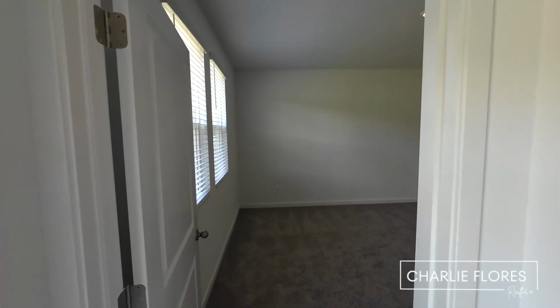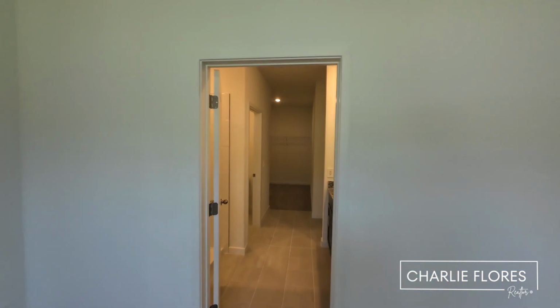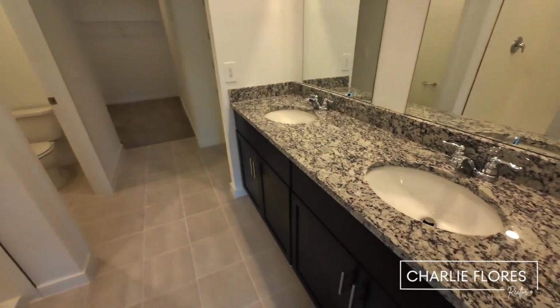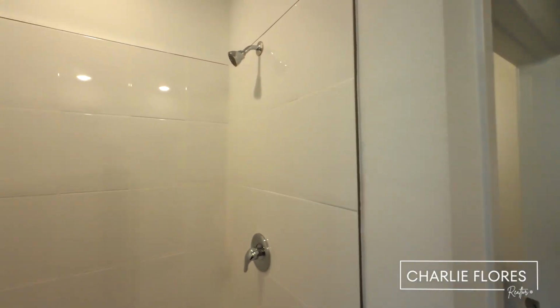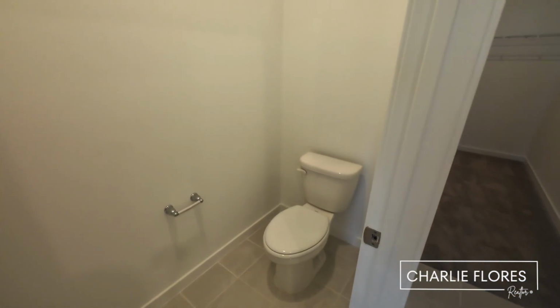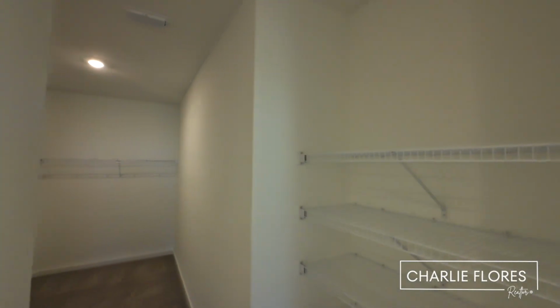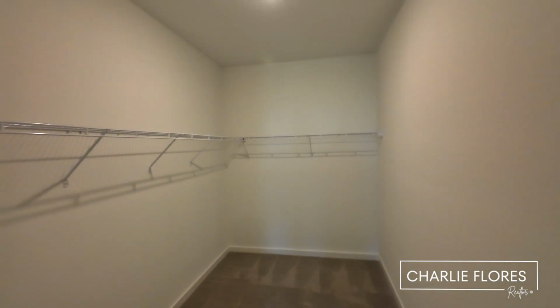Here we enter into the primary bedroom or the owner's suite. Okay, blinds here as well. Let's take a look at the owner's bath. Okay, granite, 2 sinks, a walk-in shower, you have tile there, and then here's the water closet, space for linens, and then here we walk into the walk-in closet.